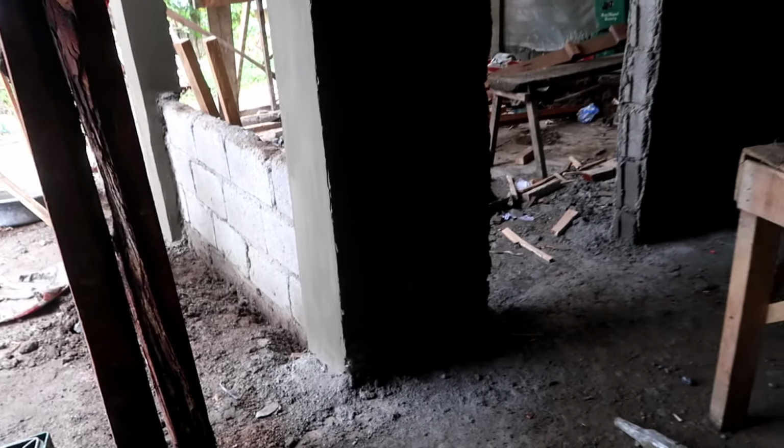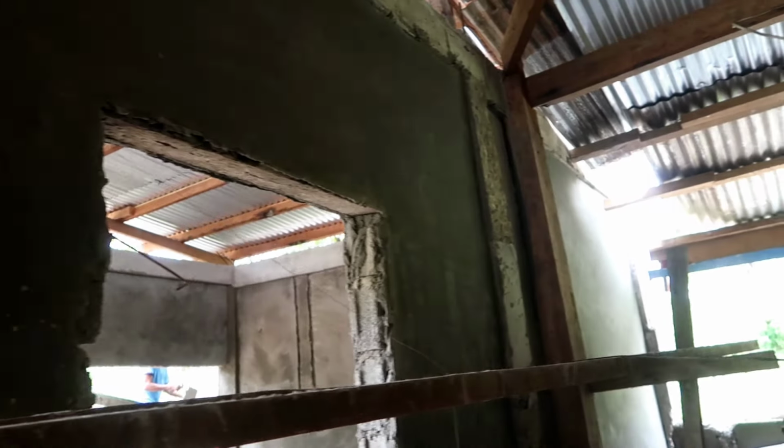So this is the foundation. It's done on varnishing. On this side also. In between. The other side.